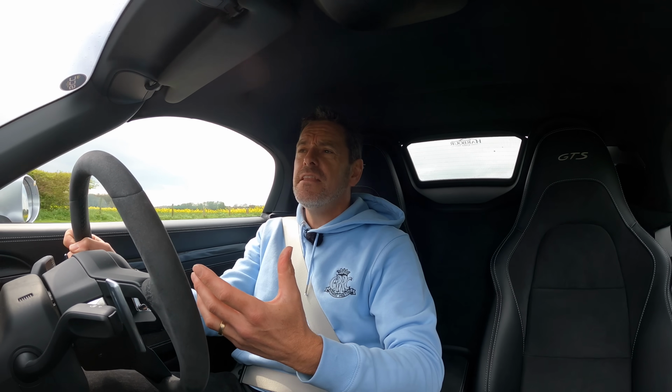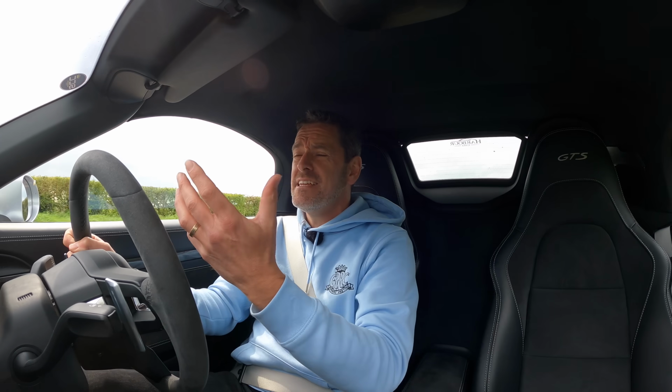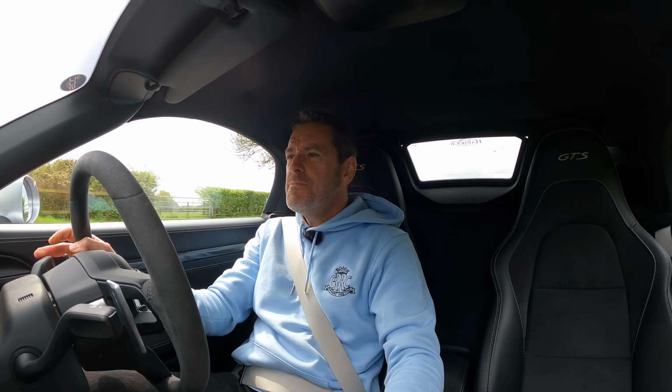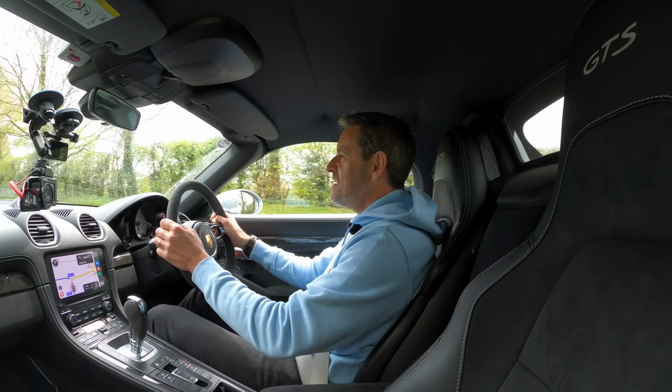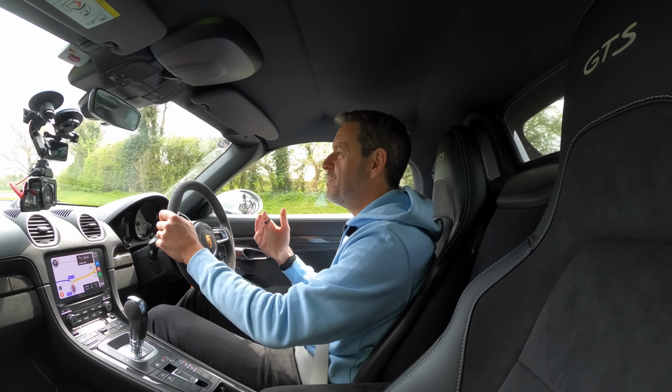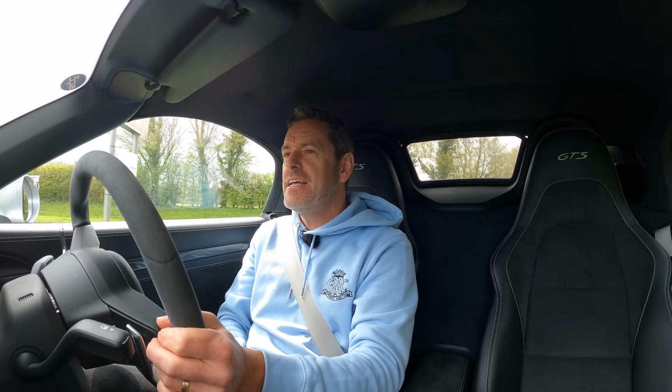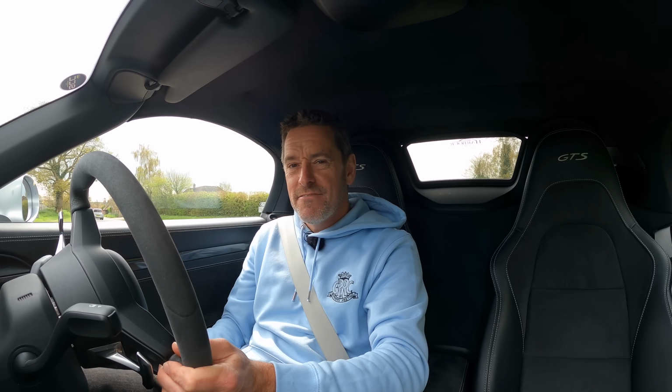A few people said that the residuals mean that things like the monthly payments probably wouldn't be that different. Well, yeah, it depends on how you view car finance. I see the total cost of ownership as a more important number than just the monthlies. And I just didn't want to spend 80 grand instead of 60 odd.